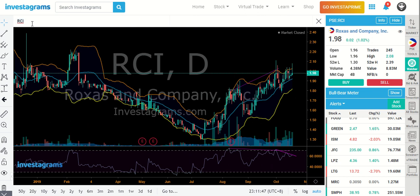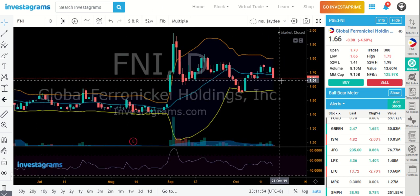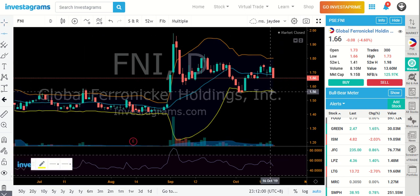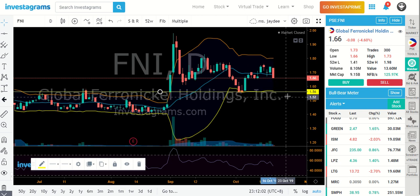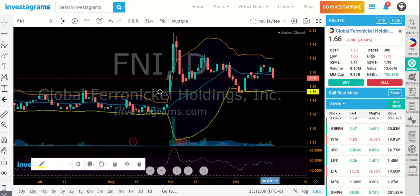FNI. For FNI, okay, be extra careful. We might experience some more downward movements here. The support that I see is 1.56. So just observe. Let us see if we will experience some bounce in the 1.56 area.